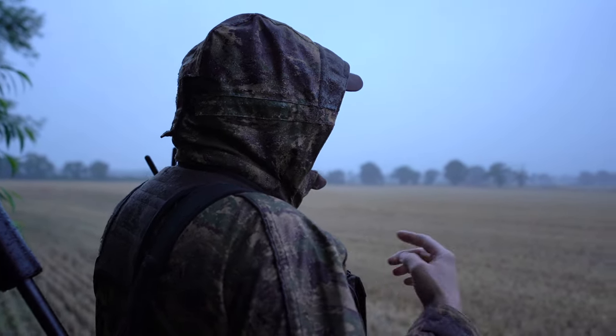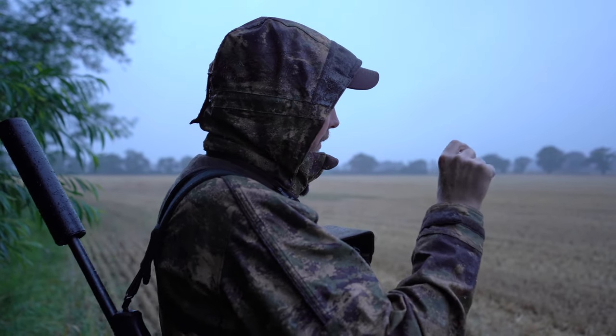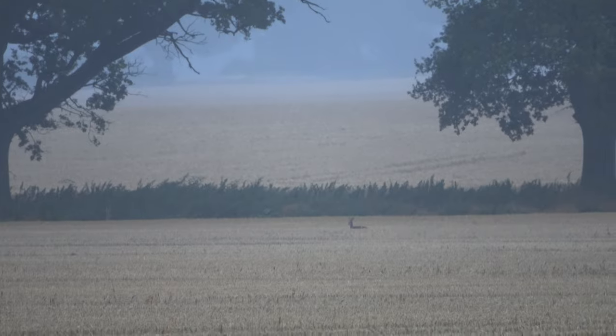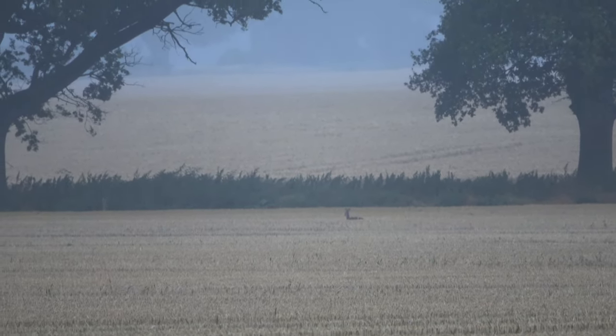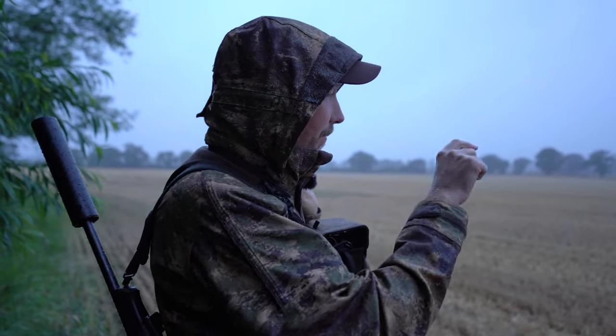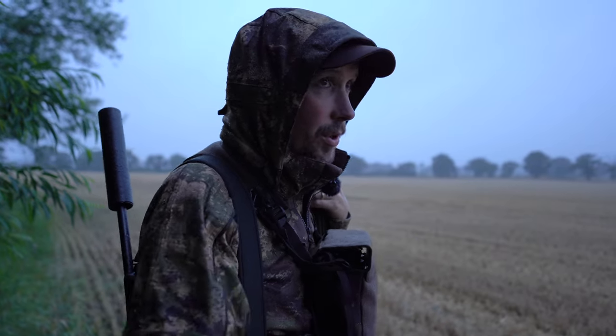So now we've walked back a little bit towards the truck. We've got a little roebuck just sat down in the cereal field. We couldn't see it before because its silhouette was against the dark bit of hedge there. So we might just walk out across the field and have a closer look at it.